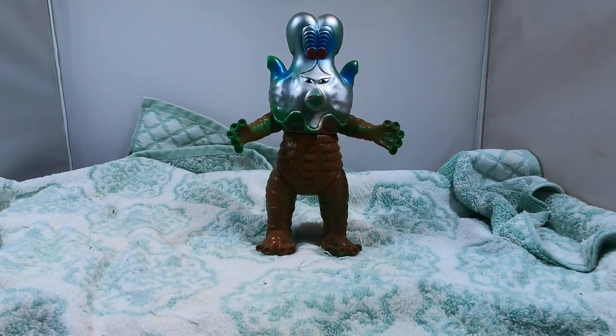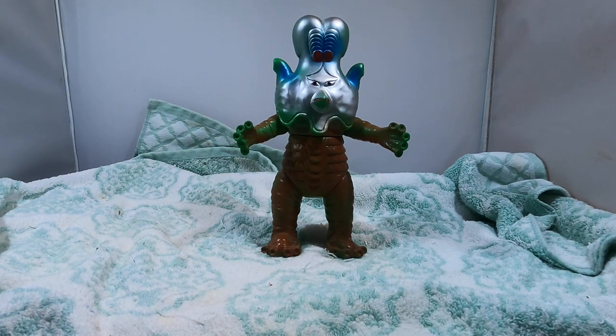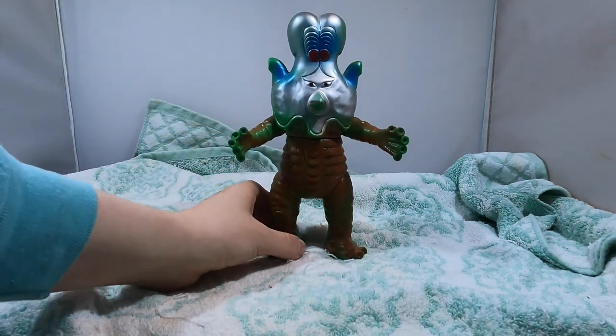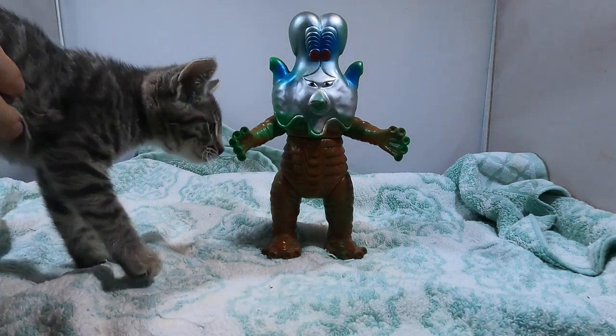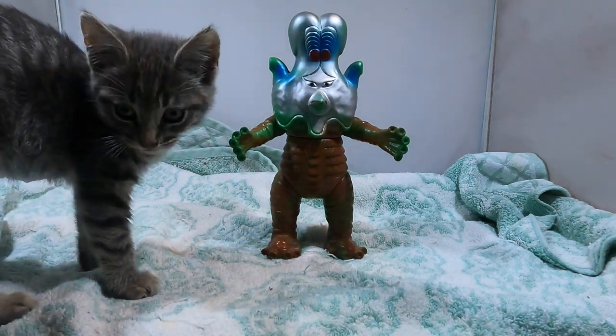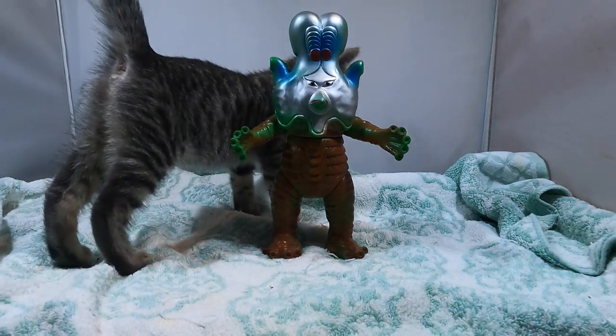Hey folks, I got a bunch of new figures here in the mail. Before I get to that, here we go. Got another new little kitten here. This is Walter. He's a little friend to Jack.